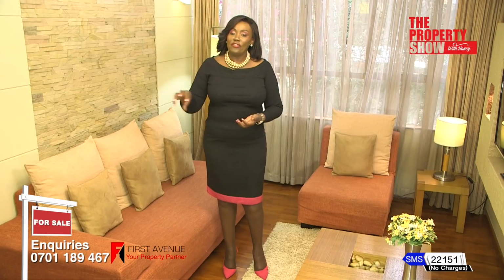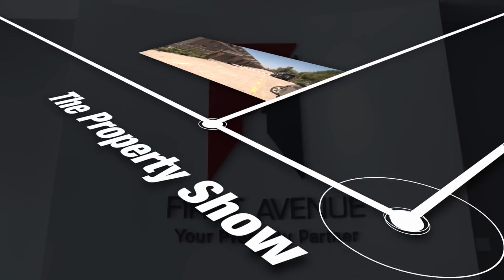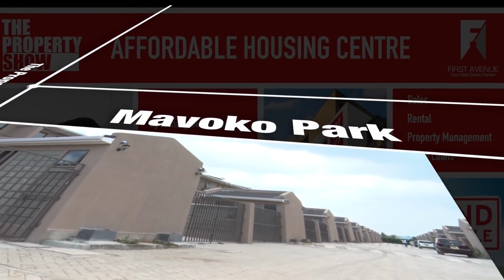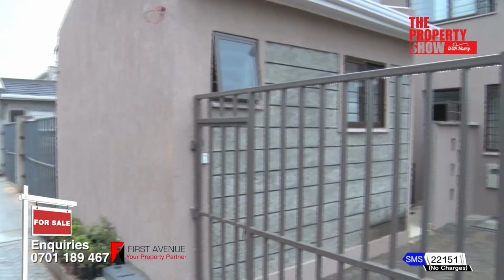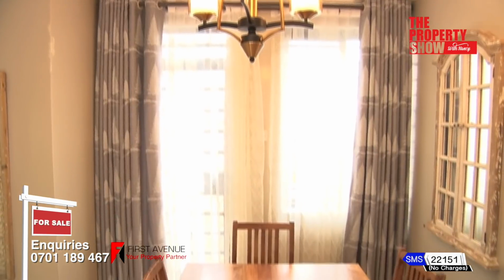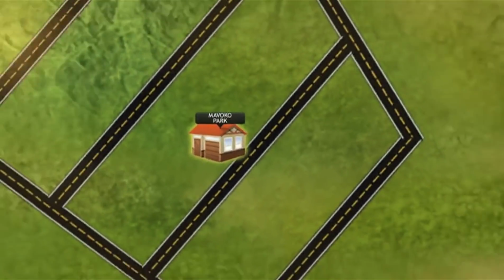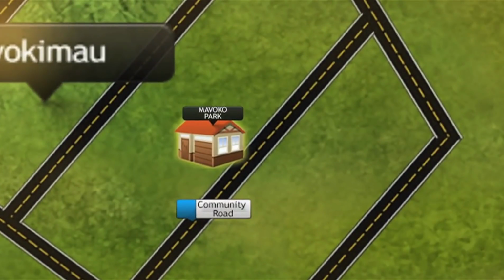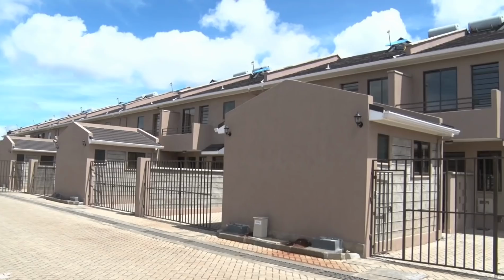Next, Mavoco Park, located in the scenic locale of Syokimau, away from the hustle and bustle of Nairobi city. This project is an ideal oasis, a calm place you can call home. Mavoco Park is located in Syokimau off Community Road, 20 kilometers from Nairobi CBD and 11 kilometers from Jomo Kenyatta International Airport.